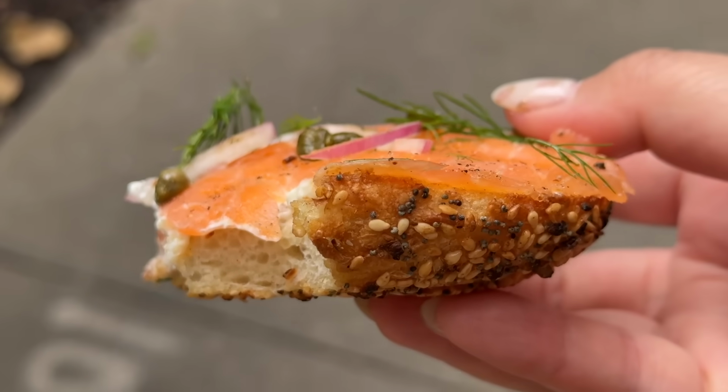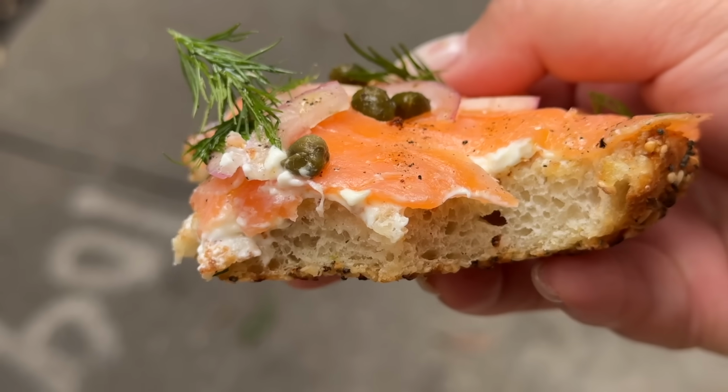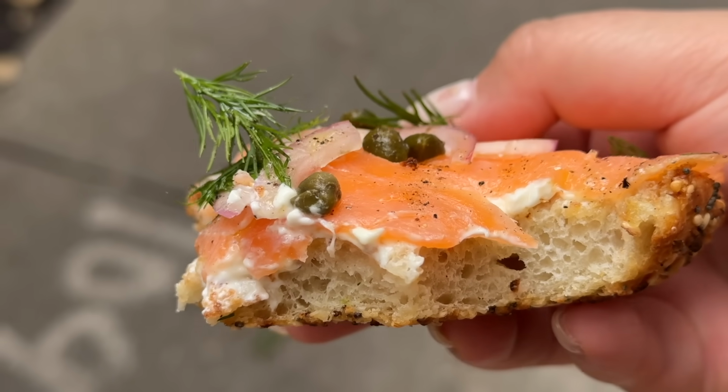This is very different from the other bagels we've been having in New York. The outside has this kind of hard crispiness, and then the inside it's chewy, but the other bagels we've been having are more fluffy and soft. This one is a little more dense. Not saying that that's a bad thing. I think it works really well in this kind of open face sandwich.